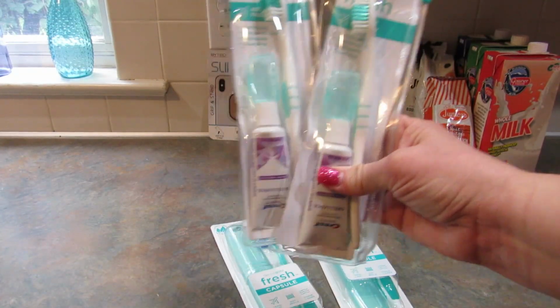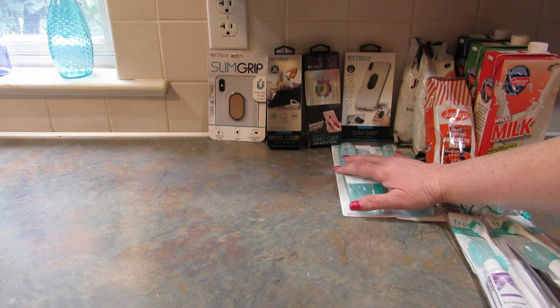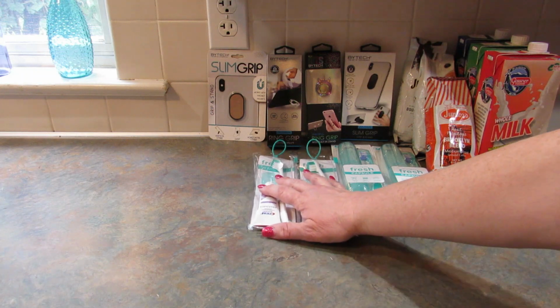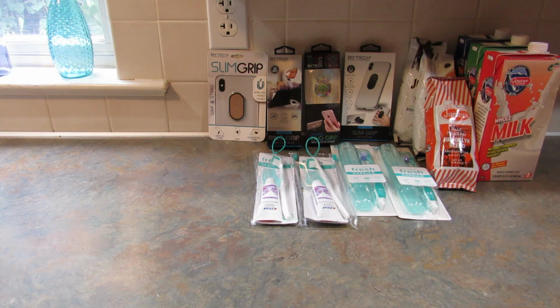But I got these because I actually have two trips to Ireland scheduled for next year. So I'm super excited about both of those. But yeah, I got these for the people who are going, so everybody can have a travel toothbrush.